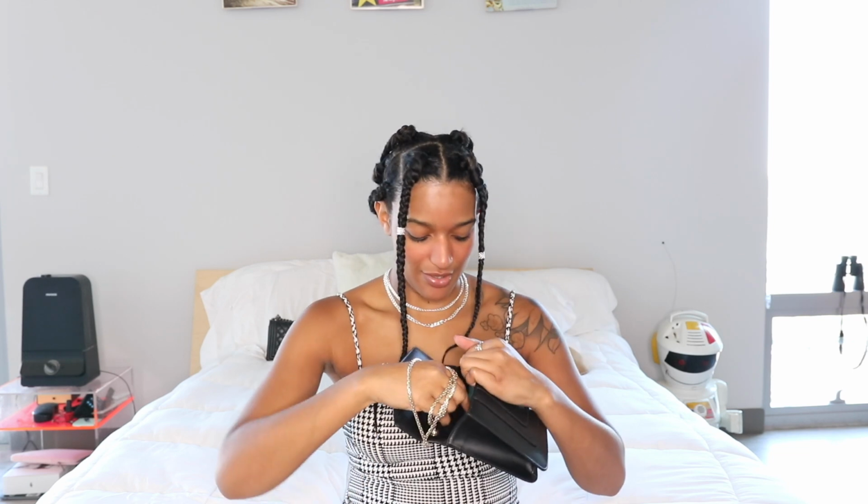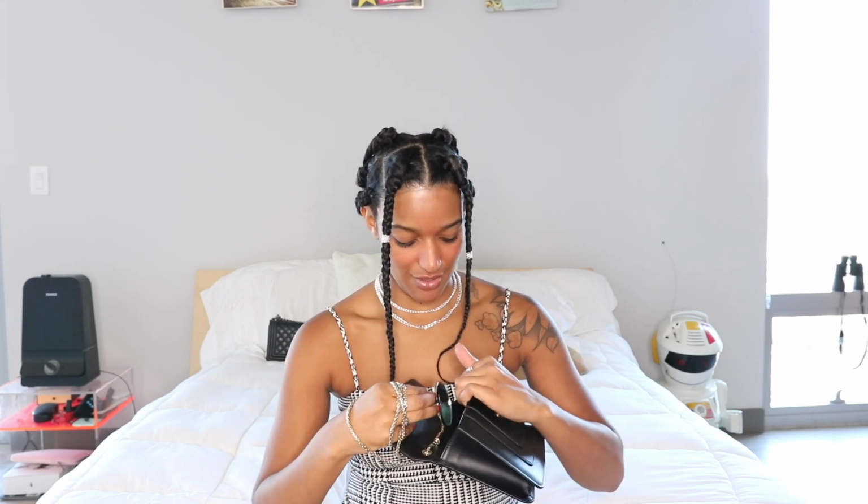It fits everything. I feel like it's so much of a level up from a wallet on chain. I was really torn at one point between getting the Chanel wallet on chain and getting this bag, and this bag was cheaper than the Chanel wallet on chain that I was looking at. I bought this one pre-loved on Rebag. So I ended up purchasing this one, but also I think that I love it a lot more than I would have loved the wallet on chain because it fits everything that I need. It's not just super tiny. It has a mirror inside. It's one of the most perfect bags that I've found for me, and I just absolutely adore it.